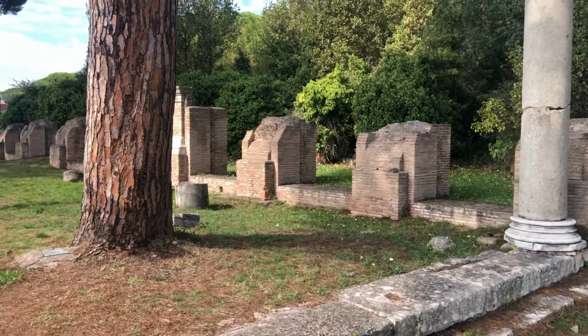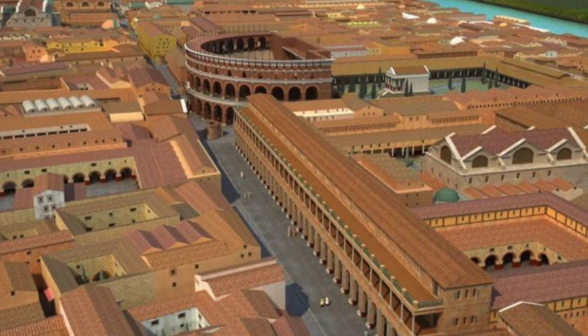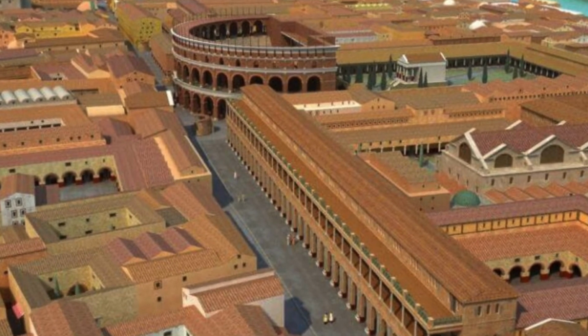The main city streets were Decumanus and Cardo. They crossed each other at the Forum.